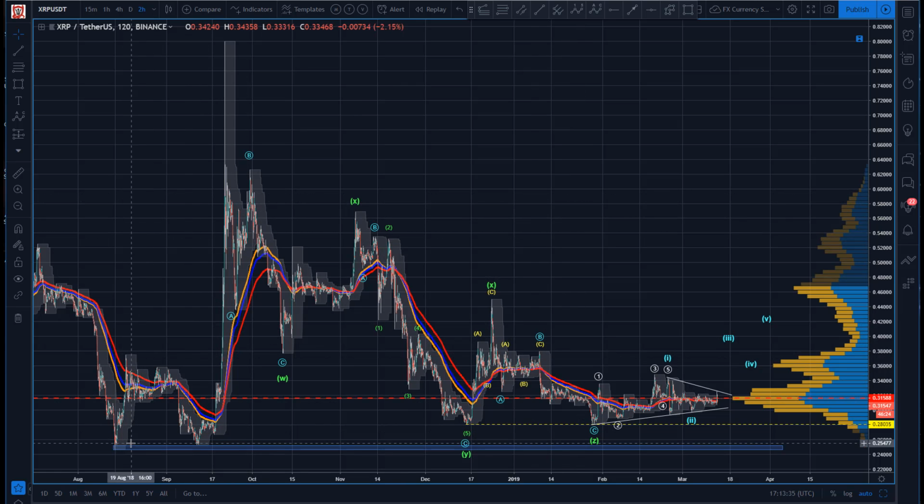So there is this tendency for Ripple to make these double bottoms. So I've just highlighted the first one here. We've got one little wick takes us through, but essentially you'd call that a double bottom, and then we repeat the same thing here.